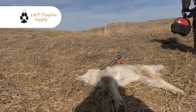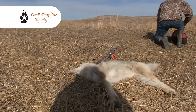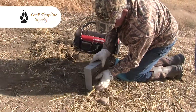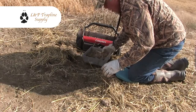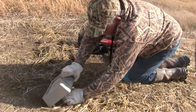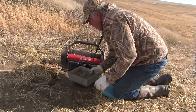Dan is using a dispatch pole that cinches down around the neck. And what it does is it cuts off the blood flow in the carotid artery. It's very efficient and, in my opinion, very humane as well. There's never any blood, and that coyote's eyes dilate almost right away when he cinches that down.